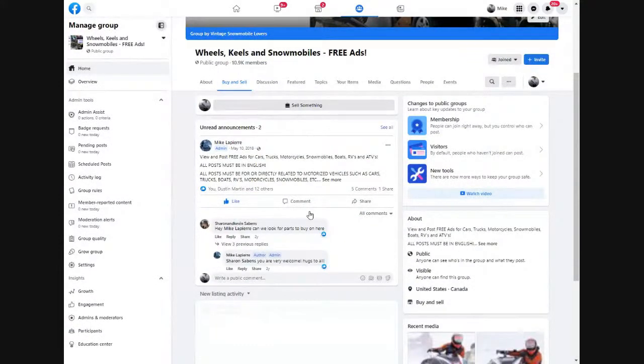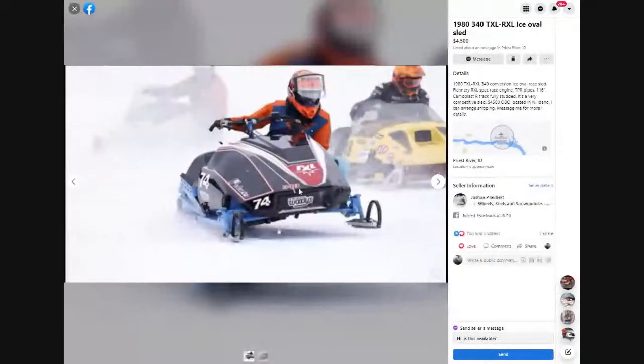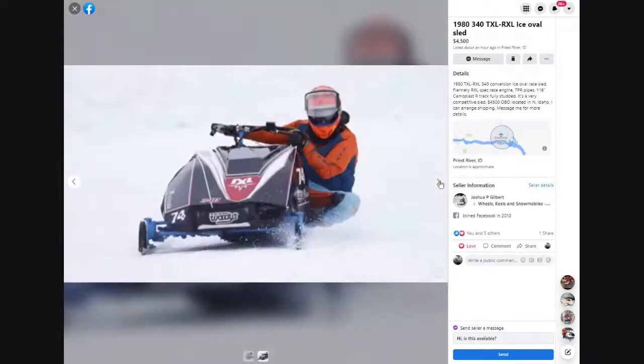Okay, now our good friend Joshua Gilbert has posted a 1980 340 TXL RXL ice oval sled. He's looking to get $4,500 for it. This is in Priest River, Idaho. As far as the details, it says a 1980 TXL RXL 340 conversion ice oval race sled, Flannery RXL spec race engine, TPR pipes, 116-inch Camoplast R-track, fully studded. It's a very competitive sled, only $4,500 or best offer, located in North Idaho, and he can help arrange the shipping. Just message him for more details. There's another shot of it here. And yeah, that's a very cool sled.